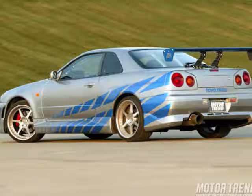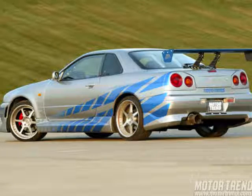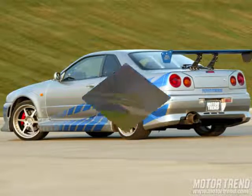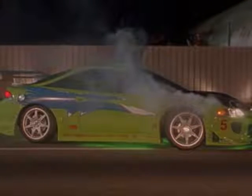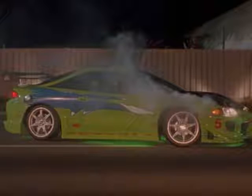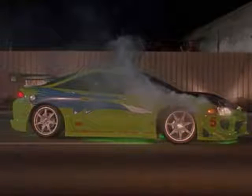2. Nissan Skyline R34 GTR. At the beginning of 2003's 2 Fast 2 Furious, Brian O'Connor drives an R34 generation Nissan Skyline GTR. He enters the car in a 4-way street race, where he jumps the twin-turbo, all-wheel drive coupe off a bridge before getting car tasered by the cops. The R34 returns in the 4th installment, though it's unclear if O'Connor installed a different engine this time around.